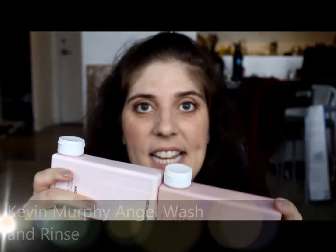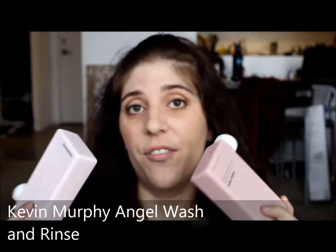So I'm going to start from kind of head to toe, and so obviously I'm going to start with some shampoo and conditioners. I have discovered Kevin Murphy, and he is fantastic, and I like his shampoos because they're sulfate free, and these ones in particular, the Angel Wash and the Angel Rinse, are great for fine colored hair. And I do have fine hair, and in the summertime when I started using these, my hair was actually bleached and quite damaged, so this helped kind of keep the color.